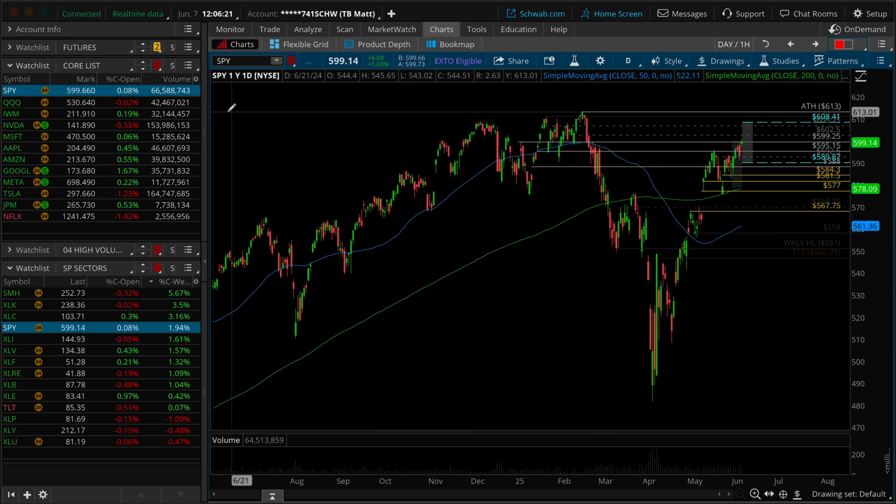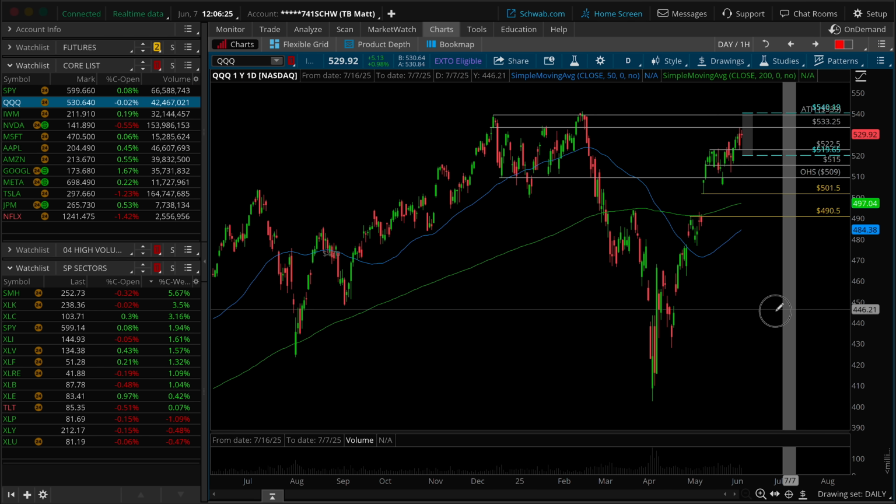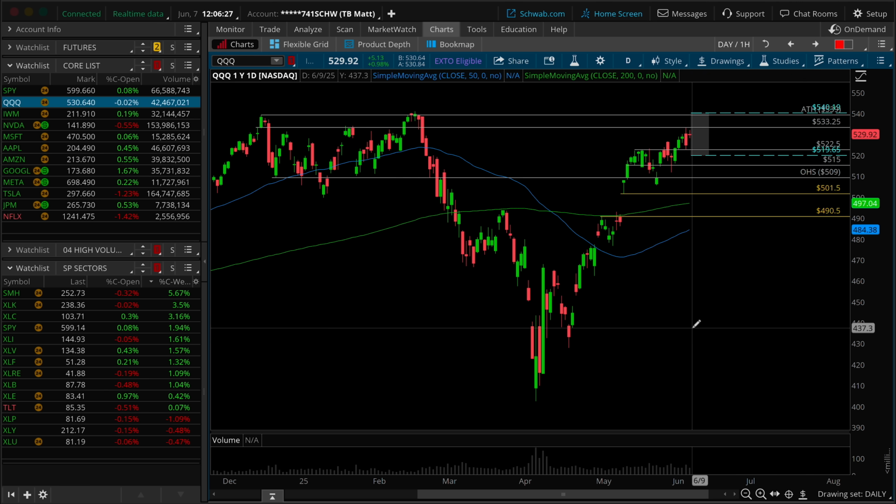Let's reset this chart and go to the daily time scale. Let's throw on that clean drawing set, the daily version of the levels. We'll put the hourly levels on when it's appropriate. Weekly expected move is this box right here. Upper edge is at 540.19. That's a new all-time high.